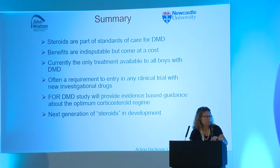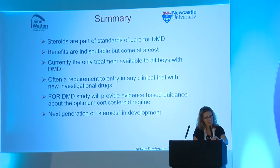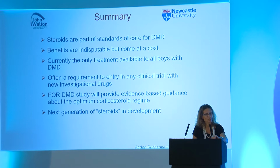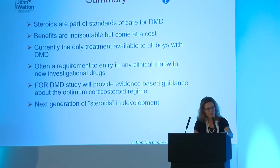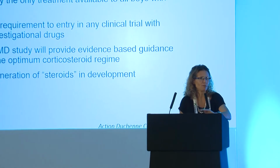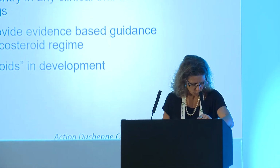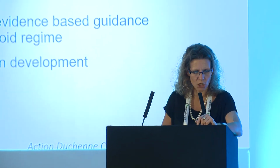One point is that at the moment, the majority of clinical trials ask the boys to be on stable corticosteroid for at least 6 months, and they are becoming more restrictive in terms of regimen. They want to have a homogeneous population, and the problem is that if you start steroid while you are in a trial, you will see a benefit that will probably be due to the steroid and not to the effect of the drug. Therefore, that is an exclusion criterion for most of the trials. And hopefully the next generation of steroid will come soon.